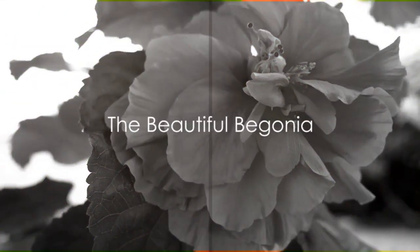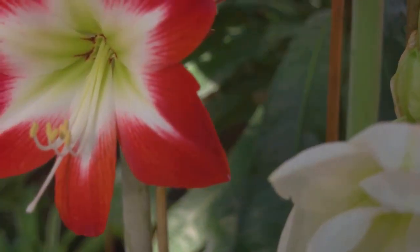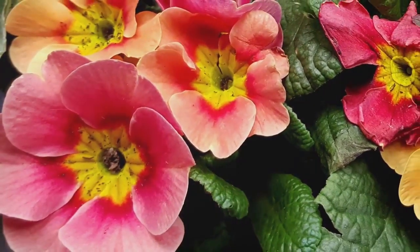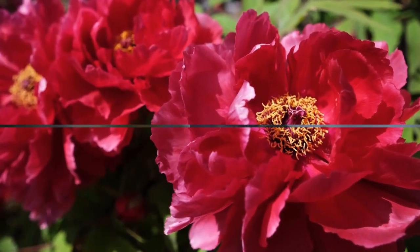Last but definitely not least is the beautiful begonia. Adored for its lush foliage and stunning blooms, this showstopper brings a tropical feel to any garden. Its vibrant colors and varied shapes make every day feel like a holiday. With begonias, your garden becomes a tropical paradise.